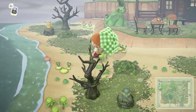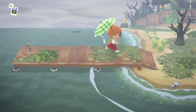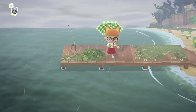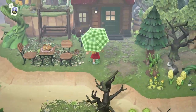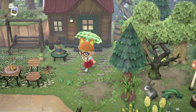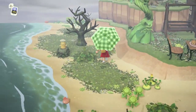Wow. Oh, I love this too. It's just like it's overgrown on the, what is this thing called? The deck? The pier, I guess. I love that. This is so good. I love everything so far. This is Grizzly's house. Neat.